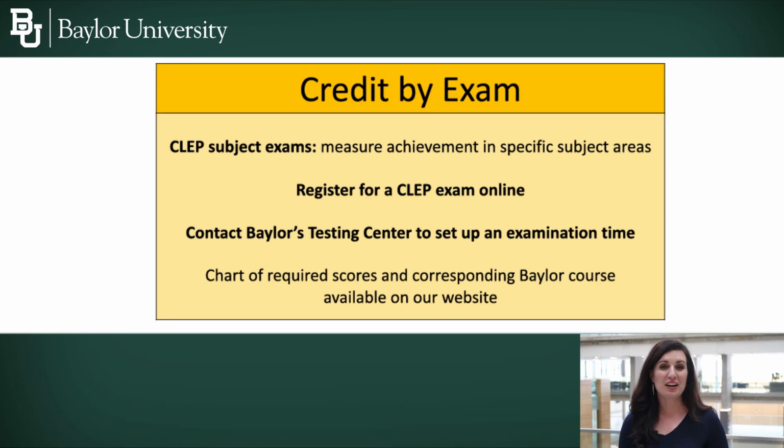Another option is a credit by exam, and those would be CLEP exams that are done by subject. You can register for different subject exams on the CLEP website and even have the option to take the exam here at Baylor. Once again, there is a chart on our website that shows what score you would need in order to receive Baylor course credit for that.